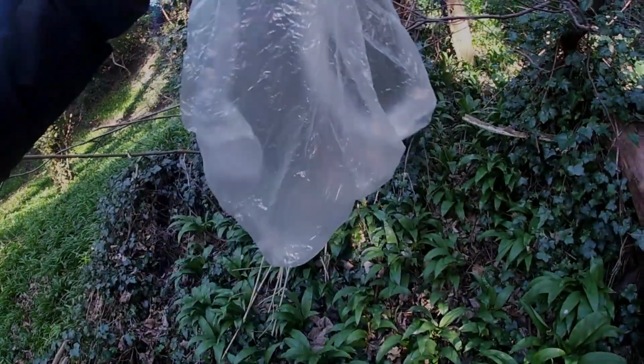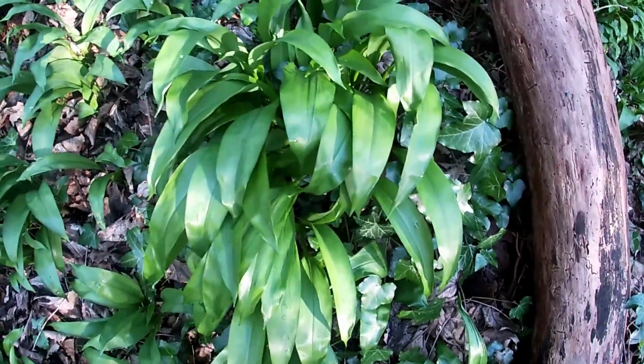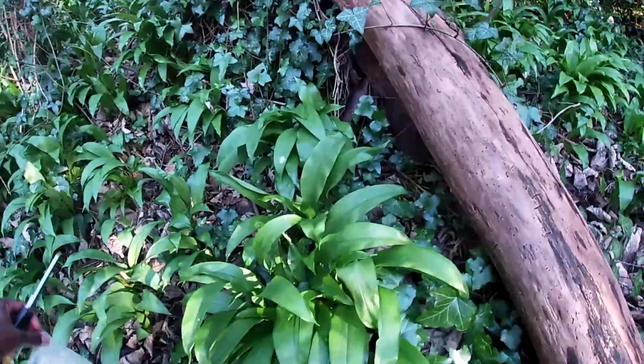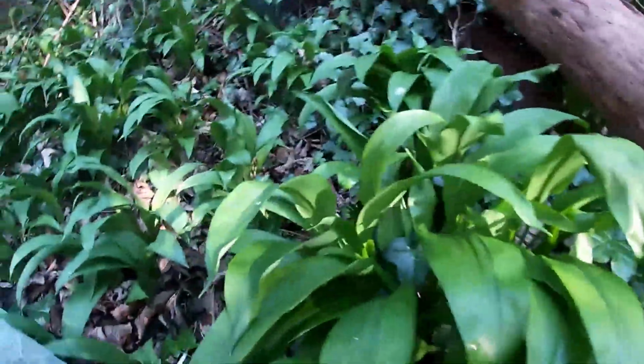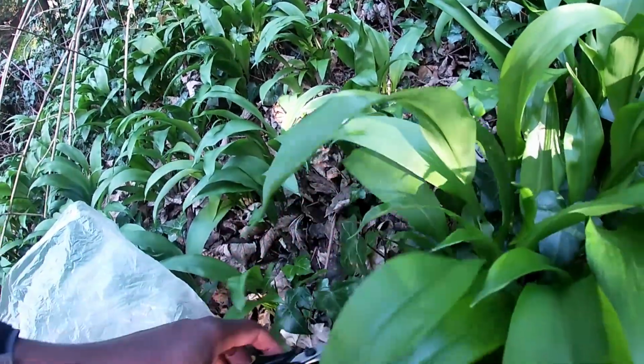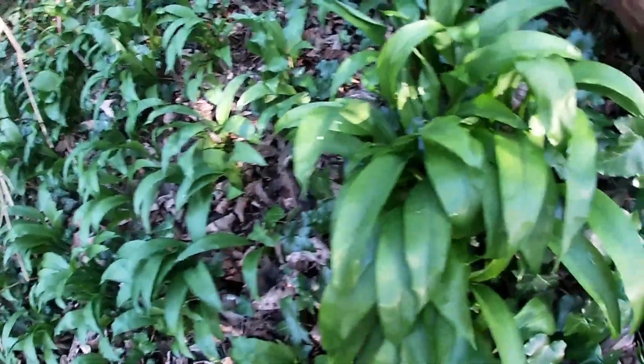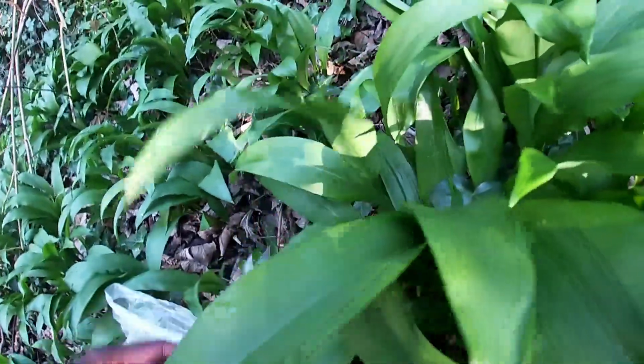So I've got myself a scissors and a small bag, and this is the largest patch I've seen so far, the patch with the largest plants. This is where I'll cut from and leave the rest, so I can have something to eat tonight, or to make at least a basic recipe tonight or tomorrow. So I just cut from here. Let's see. Nice and lovely.